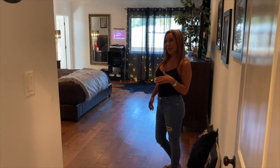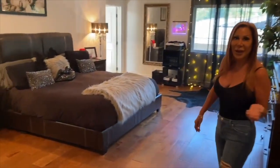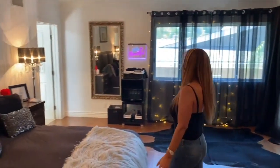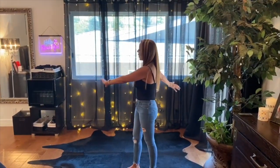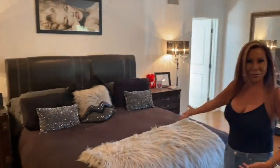So come on in. This is my master bedroom. This is my room. And I've been really working on it. And like I told you, I love old Hollywood. I love Marilyn Monroe and Betty Page. So I have pictures, like old pictures, black and white. I love silver and crystals and glittery things and furry stuff. I also have a tanning bed coming soon, hopefully this week. So I set up this little area for my tanning bed. And this is where I sleep.